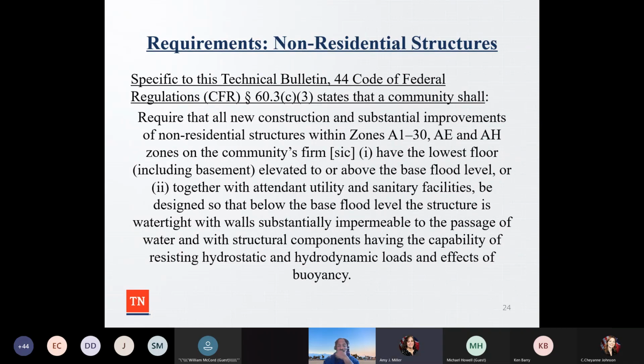So there are some requirements. This is the Code of Federal Regulations, 60.3(c)(3). I'm not going to read all this, but essentially you have to have the lowest floor, including basement, of a non-residential structure elevated above the base flood level, or together with the attendant utility and sanitary facilities be designed so that below the base flood level, the structure is watertight with walls substantially impermeable to the passage of water and with structural components having the capability of resisting hydrostatic and hydrodynamic loads and the effects of buoyancy.